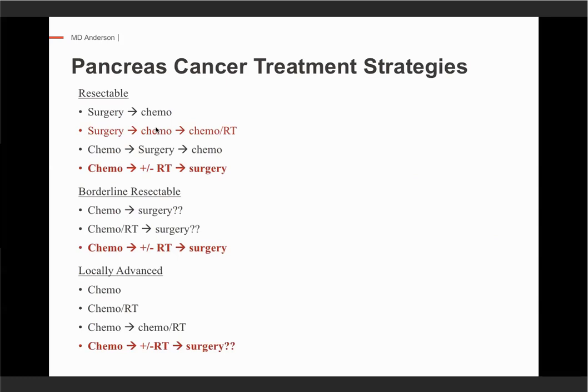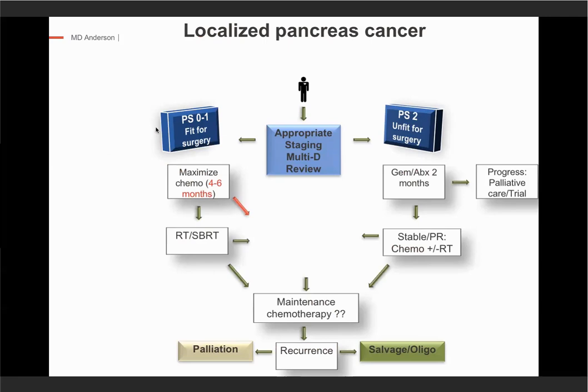So next, when we think about radiation in these different stages, it can get confusing. You can see here all the different combinations that are quote unquote reasonable based on standard guidelines. But what are the right ones for you? When we think about it, we like to break it into two big groups. First is a performance status of 0 and 1. These are patients that are fit for surgery. And performance status 2, or ECOG 2, are those that are generally unfit. These are older patients who have other conditions, medical comorbidities, or medical problems.